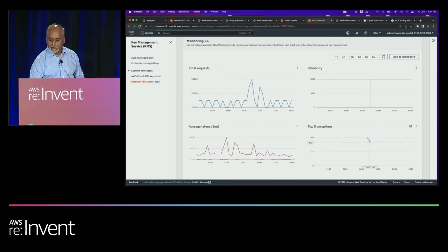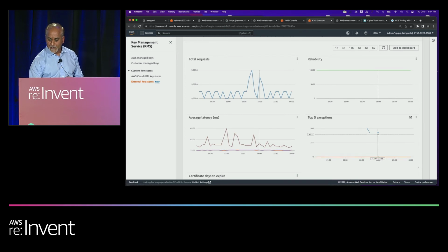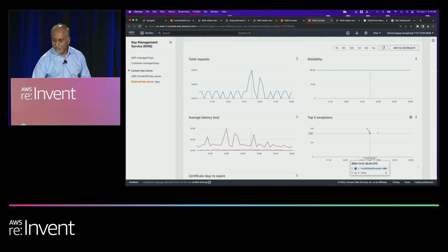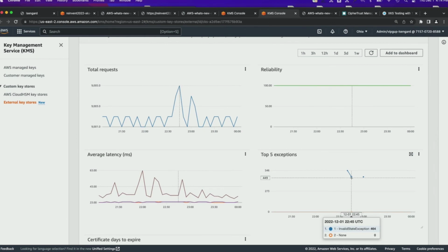And then you can look at this graph to see what kinds of exceptions you're getting. Prior to this meeting, I was playing around with making sure that the demo was working. When I disable the key, you can see that that caused the external key manager to send a whole bunch of invalid key state exceptions.